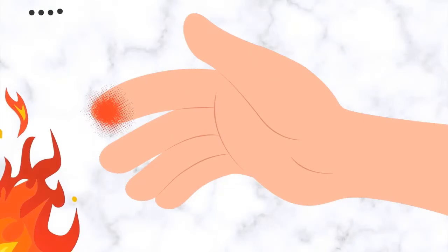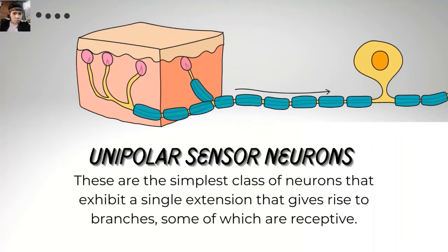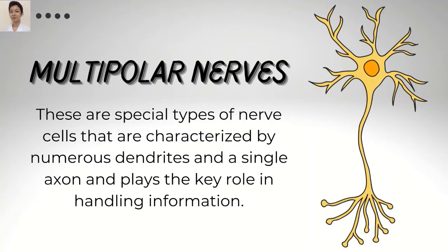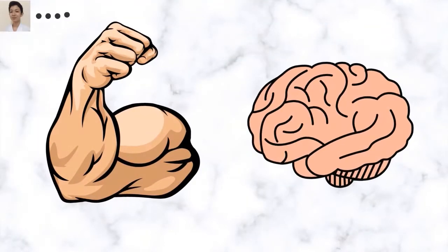When our hands feel a hot sensation, the skin receptors in our hands will quickly activate unipolar sensory neurons in that area of our body, which then send electrical nerve impulses that travel up the axon, wrapped by Schwann cells, into the spinal cord. The spinal cord consists of multipolar nerves capable of sending the signal directly to the muscles or to the brain.